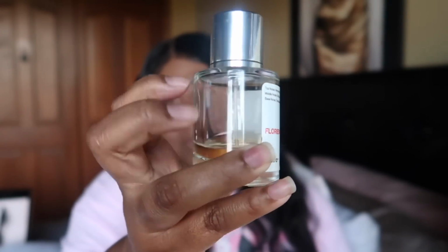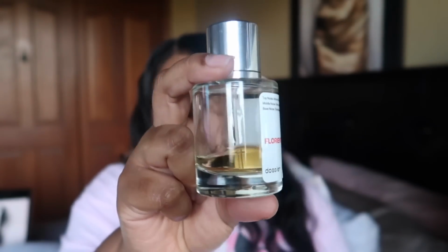I need to actually go smell Good Girl and really remember what it smells like because I really have no idea, but I love this so much. As you can see how much I've used up of it because I really like that almond scent. So it's pretty much like I have a pumpkin vanilla cupcake almond type of scent for the day.